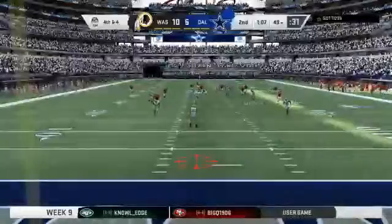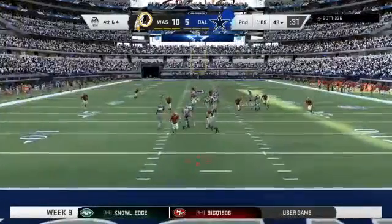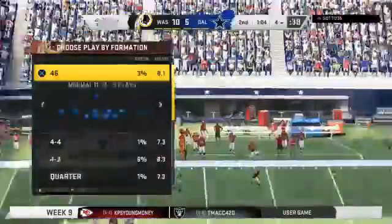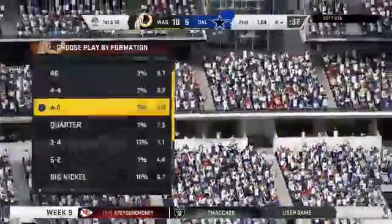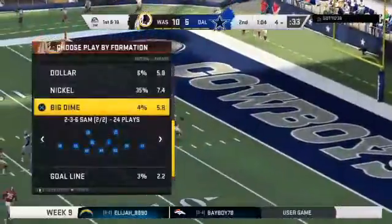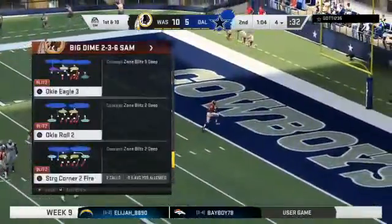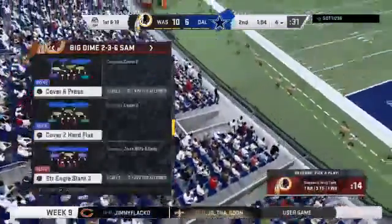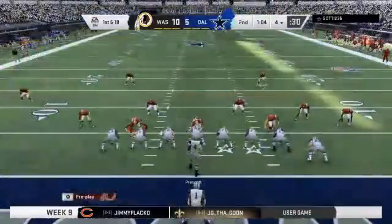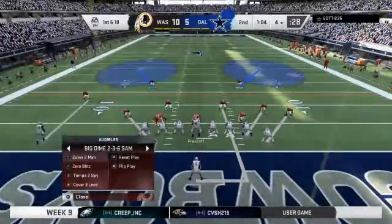And now the punter, Tress Way, as he sends this one away. And a great job on special teams to down it, as this will be marked out inside the 5-yard line. That is how you flip field position. That's an absolute bomb of a punt. Downs it inside the 5-yard line. Absolutely ideal. And from that position, you're hoping to get it down inside the 15, inside the 5. Superb.